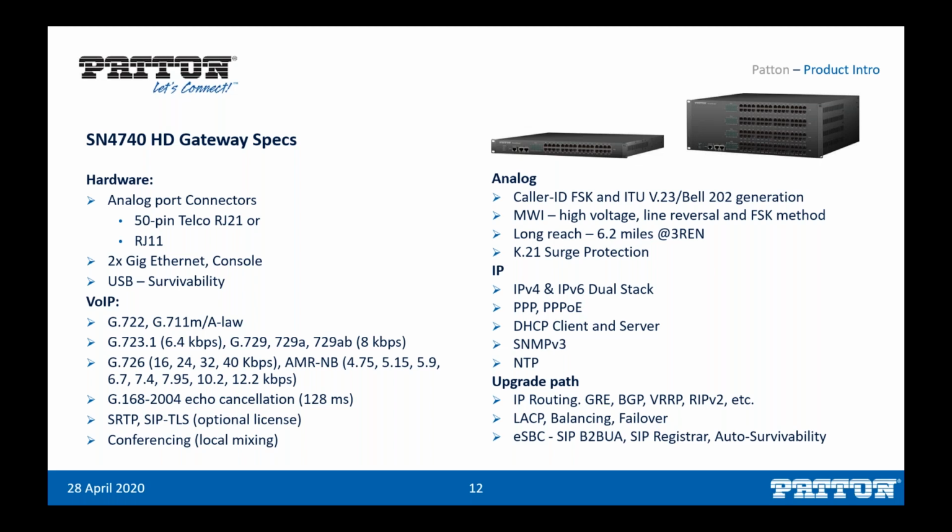Okay, very good. Well then, let's talk about the gateway specs that we have there. The hardware as such is going to be available in two different flavors. You can get it with the telco connector, the 50-pin RJ21 connector, or with the RJ11 connectors directly built in. As you can see in the images on the top right, that's quite new. Up to now, our IP channel banks and higher-density analog gateways used the telco connectors only. So now it's your choice in terms of what the requirements are for your clients, which one you want to go for.